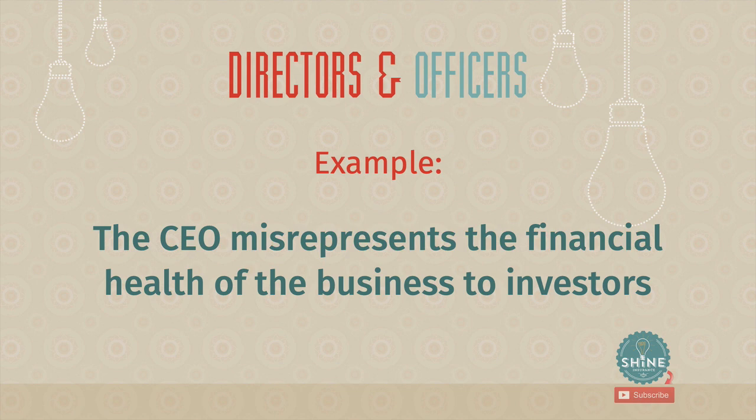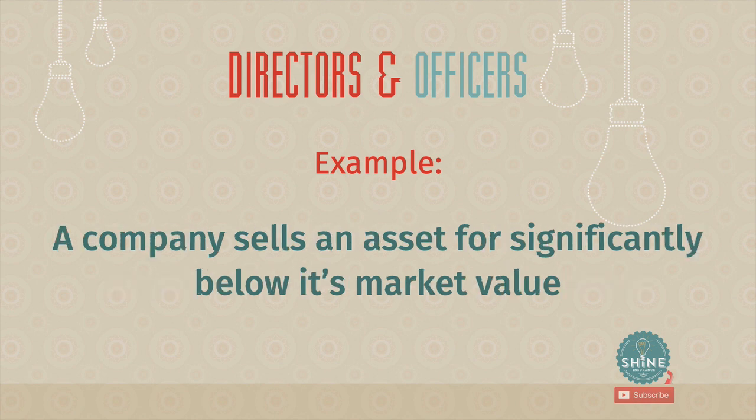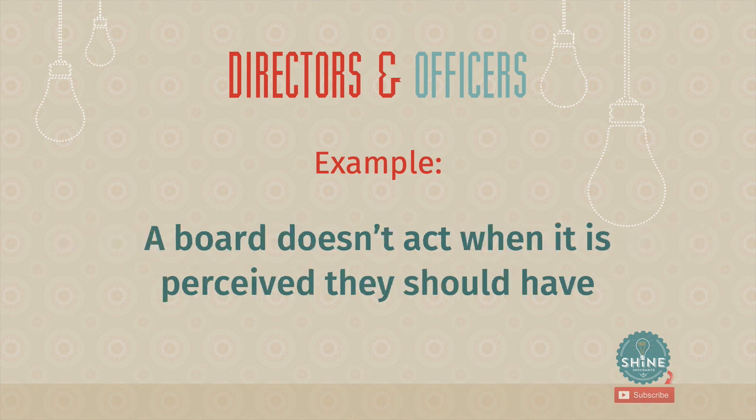And so directors and officers coverage could come into play in an example like this for sure. The company sells an asset for significantly below its market value. There's something that seems kind of amiss, and they make a mistake in the way that they navigate that situation. That could potentially come back on the board. They don't act when it's perceived that they should have acted.